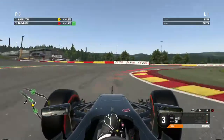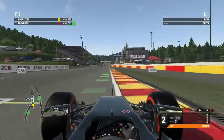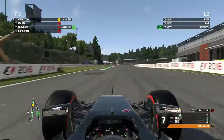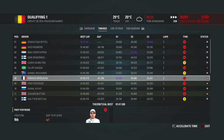We brake nice and hard down into the bus stop chicane, nailing the apex on the first corner and on the second corner. A great entrance and exit there from the chicane. We sprint ourselves towards the line. We actually didn't activate DRS coming towards the line. I only just noticed that now. I never noticed that when I was doing the actual qualifying itself.